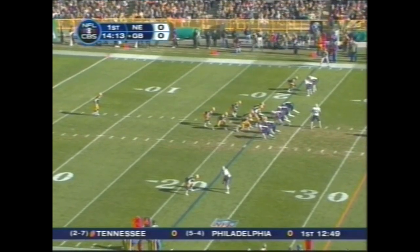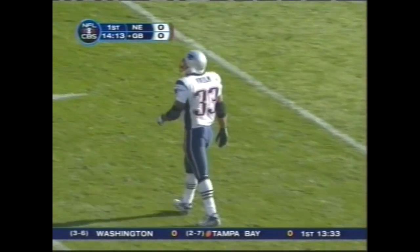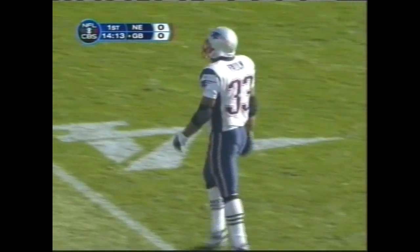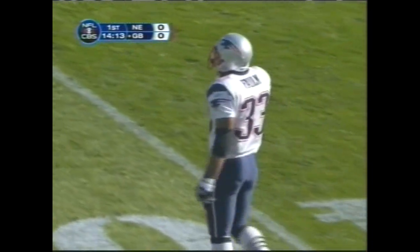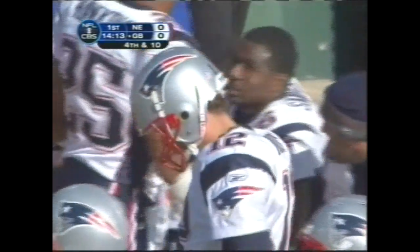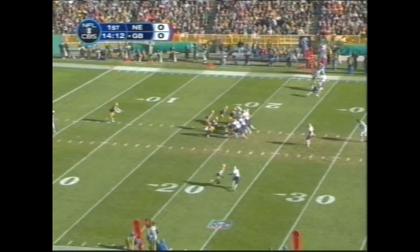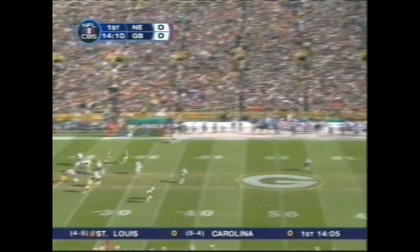So John Ryan comes on to punt for Green Bay, and Kevin Faulk is deep, and now we have a timeout being called by the New England Patriots. 14-13 to play, first quarter. New England gets the football after this. Patriots quarterback Tom Brady anxious to get onto the field. That timeout was forced because the Patriots had too many players on the field.